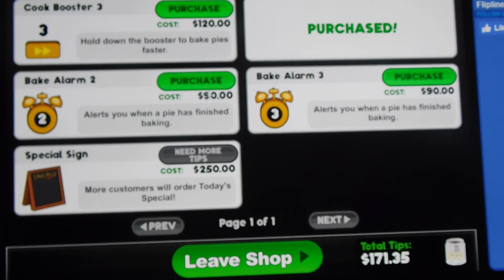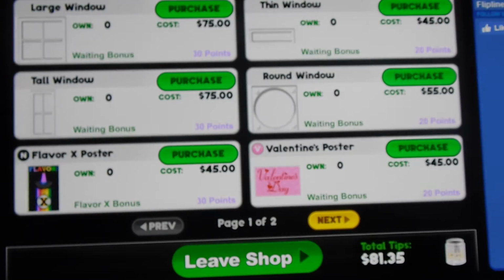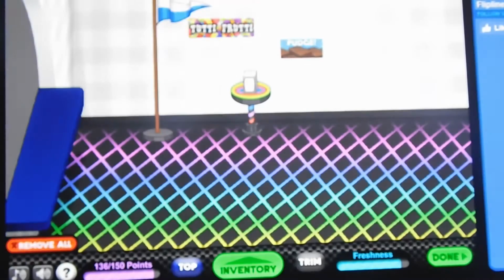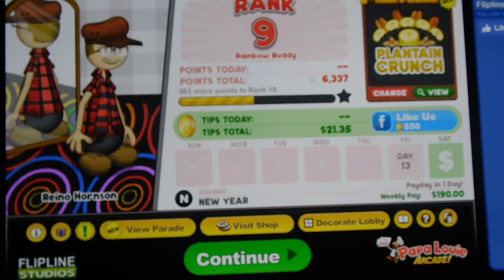Yep. And another bake alarm. And we'll outfit that other one at a later date. $45. A wall floor. Let's see, a prism wall. I actually like this one, so we'll purchase this for $60, and we're good. Let's decorate the lobby. It's a new step. It was a floor? Why can't I get a wall? Just got scammed for good money.